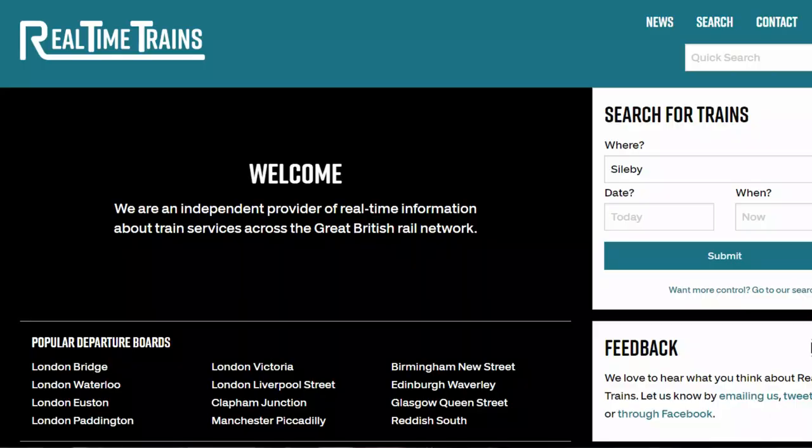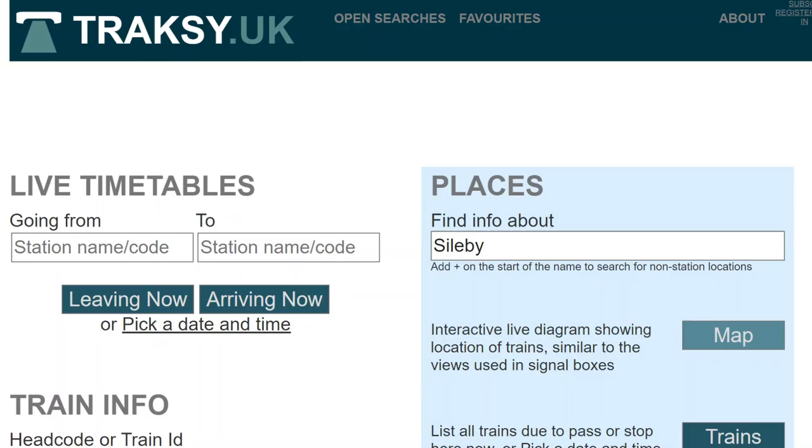My advice would be, if you're filming at Sileby or Barrow-upon-Soar, make sure you have a website on you, like Real Time Trains, Open Train Times, or TrackCircuit, so you can keep an eye on the trains that are passing through this location.